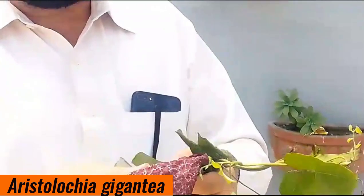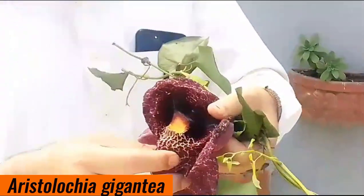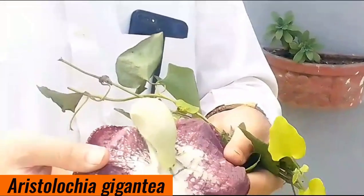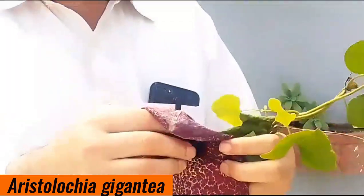And the flower forms a perianth tube in the center. Here you see the perianth tube. This is the perianth tube of the flower. And the flower consists of only a single petal. This plant belongs to family Aristolochiaceae.